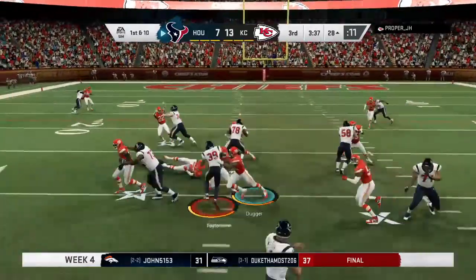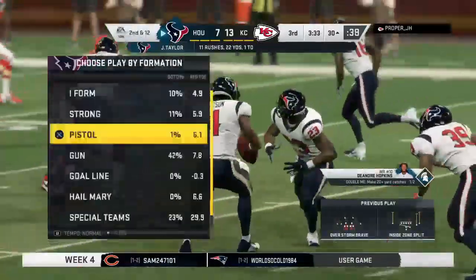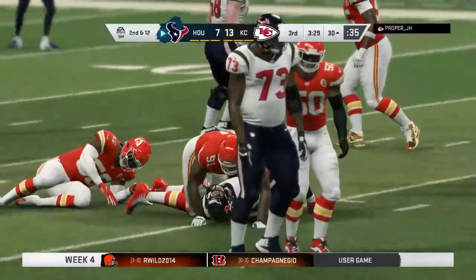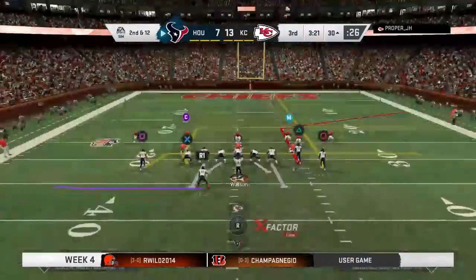On 1st down, it's Taylor. And he is met quickly in the backfield. Down he goes, folded like a lawn chair. This will be a 2-yard loss on the play. And it'll be 2nd and 12.